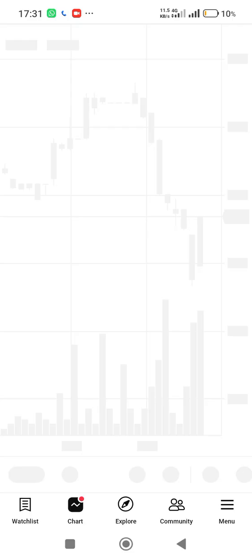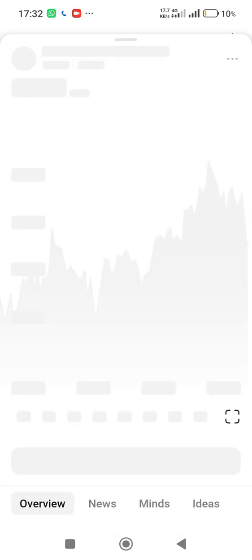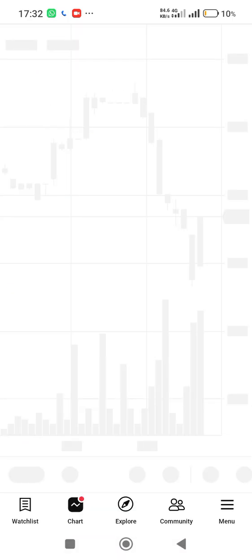Sorry, I am literally having a network issue where I am right now. Okay, now this is BTC, right? Let's go to the chart. I'm going to invert my screen so that you guys can see what I'm showing you.